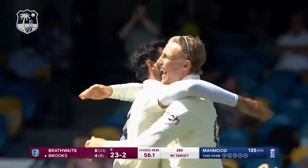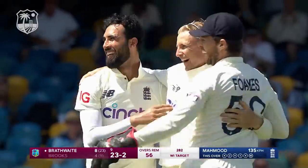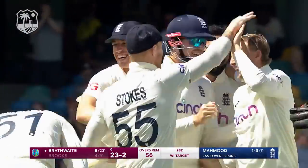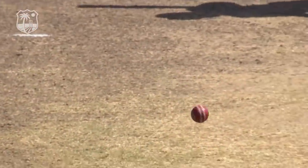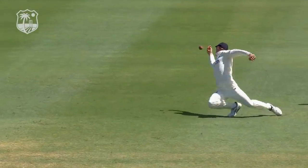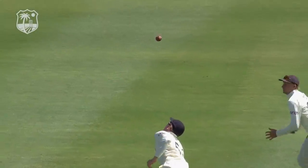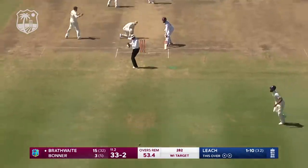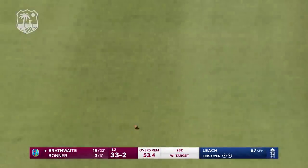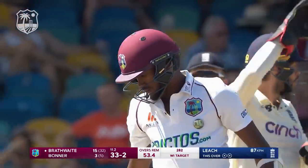Saqib Mahmood said he was ready to go again, and he's proven it after a juggling act at slip. First catch at slip in the match, and it's an assist for Zak Crawley. Shades of Cape Town in 2020. Catch! Whoa, what a shot. Straight as straight can be without actually hitting the stumps.